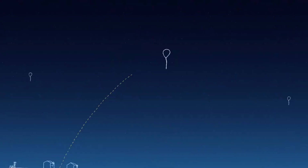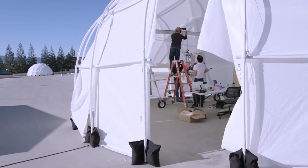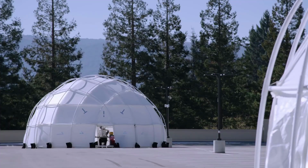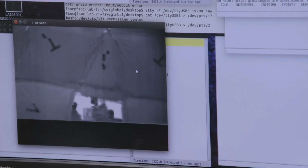Once you get the data from the ground station up into the balloon, you need to connect multiple balloons in a chain in order to get the signal to where it needs to go. Sometimes hundreds or thousands of kilometers away from the ground station. So the balloon-to-balloon links are a really critical element of the Loon network. You can't string fiber between balloons, so the next best thing is to just beam the signal using lasers.